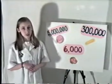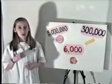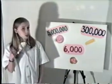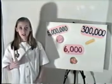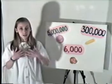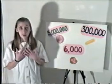Blood travels through our body in blood vessels. There are 3 kinds of blood vessels in our body. Veins carry deoxygenated blood, which is blood that has gotten rid of its oxygen. Veins carry the blood to the lungs where they pick up oxygen.